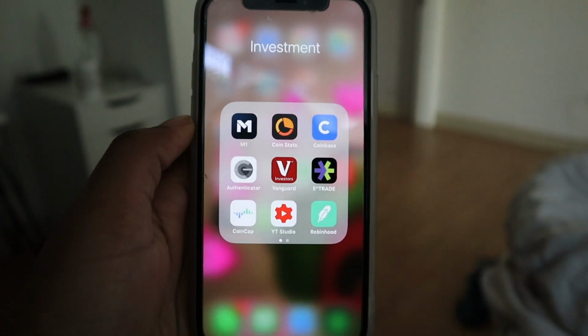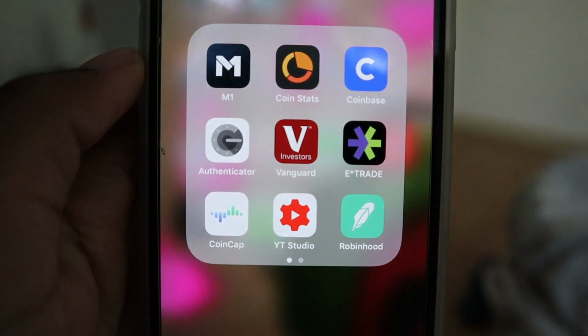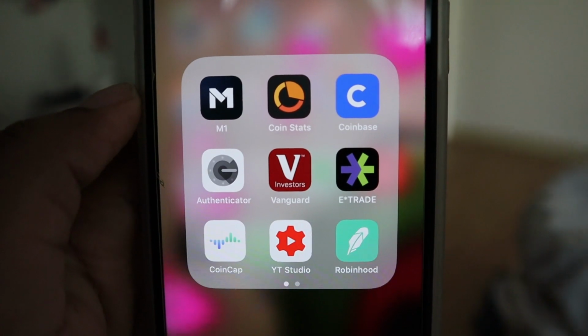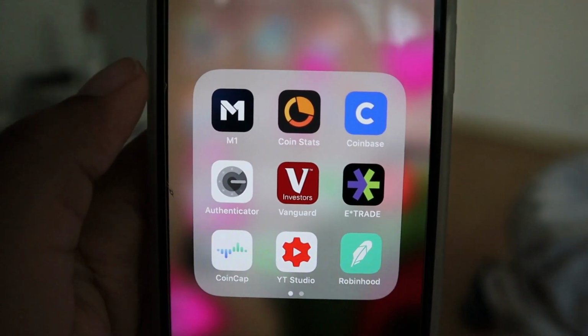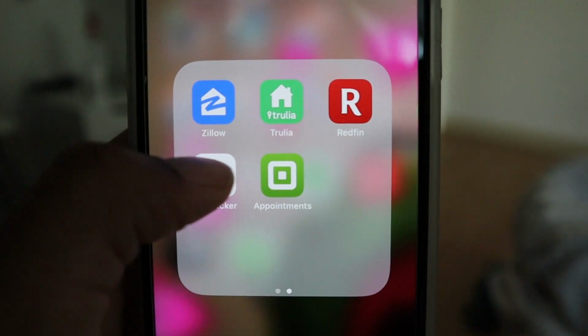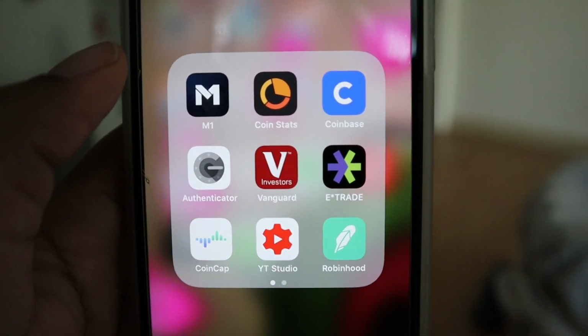And then this section is my investment section. And in this section, I have all of the tools that will really help me stay on track when it comes to investing my money. And I am big into finance and into knowing where your money goes. And I've just recently become very into this.